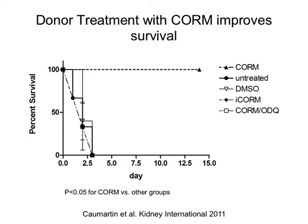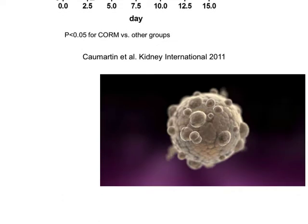endothelial cells. What we've done is we've done some experiments where we actually will inject the donor mice in an isogeneic, so it's the same strain mouse transplants, with carbon monoxide releasing molecules, and then store the kidney for 24 hours and then retransplant them. So that's a kind of a long time for the mice. And when we inject them just intraperitoneal with carbon monoxide releasing molecules, we get the indefinite survival, where this type of model will lead to death invariably with other injections and controls.